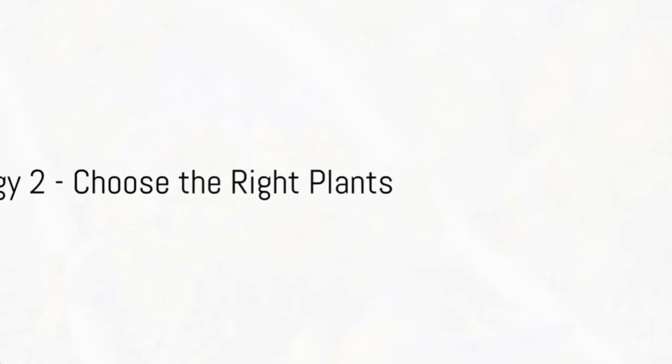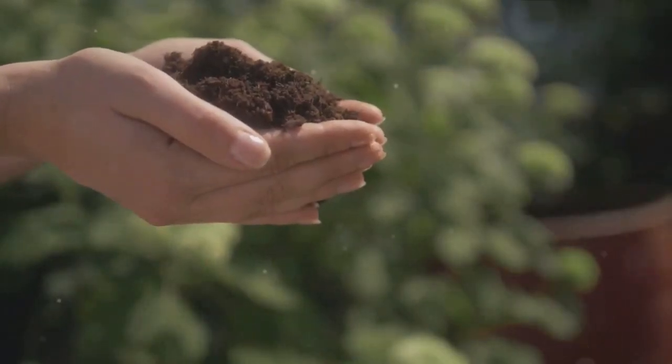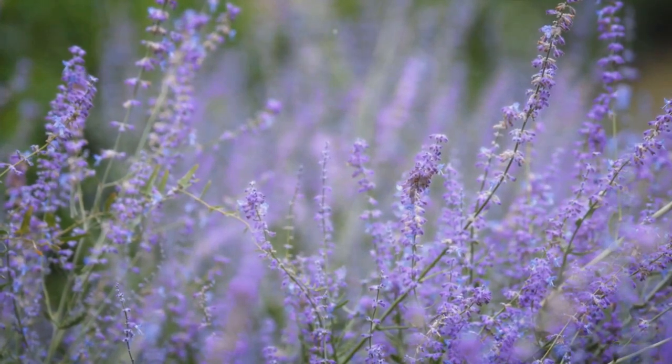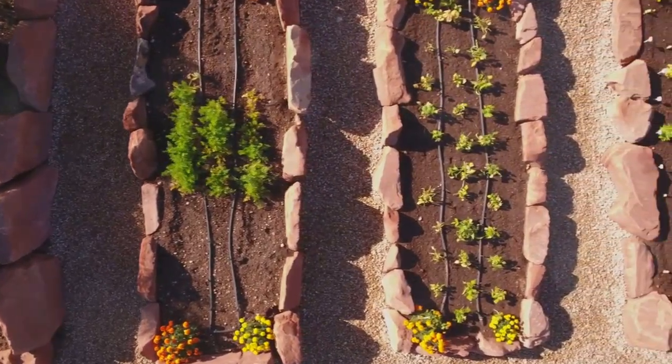Secondly, choosing the right plants can make all the difference. Consider your climate, soil type, and the aesthetic you're aiming for. From roses to lavender, the perfect blooms can bring your cottage garden to life. Choose wisely, for the right plants can transform your garden.